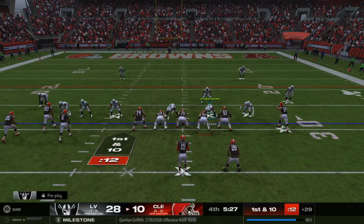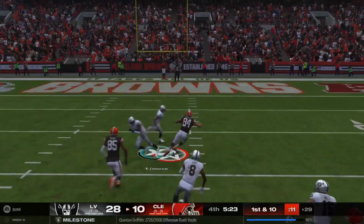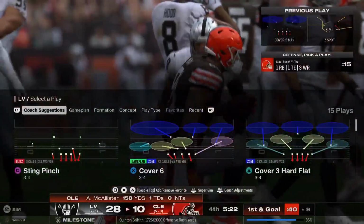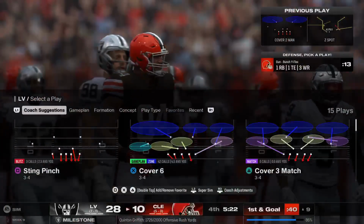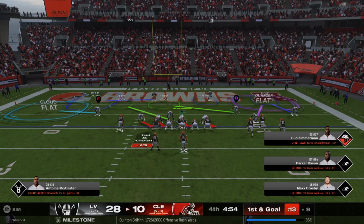Buffalo 18. Pass play coming here. That's Mayer. He's got it. And he'll get this inside the 10 to the 9. An even 20 yards on the play, and it awards them with a first and goal.